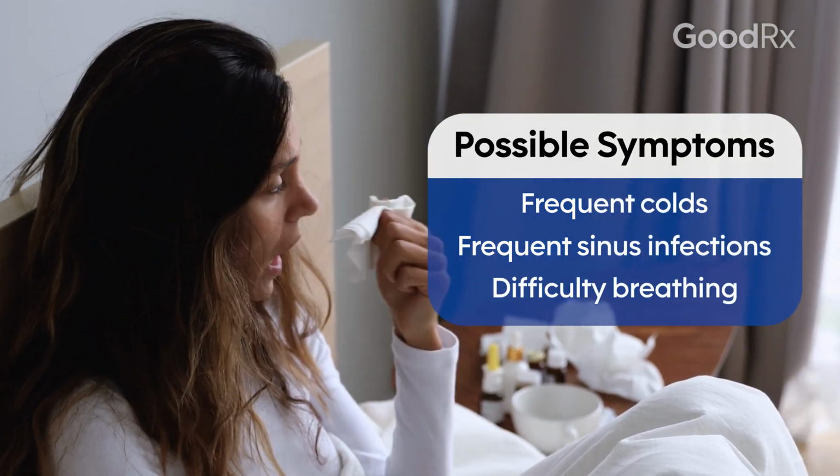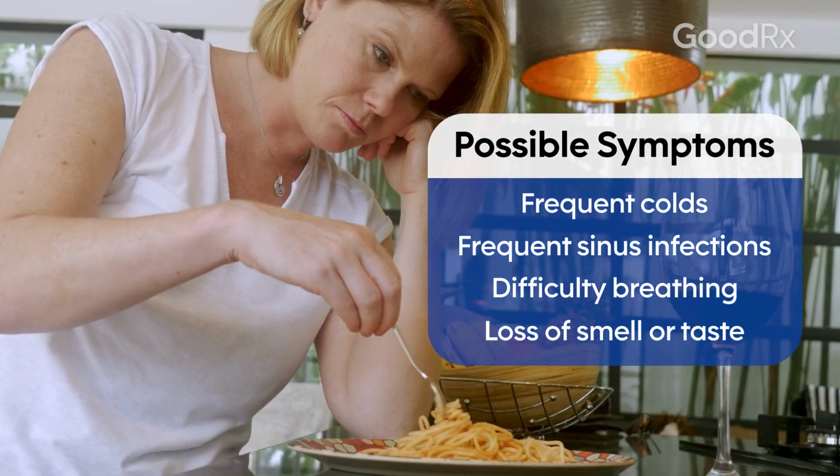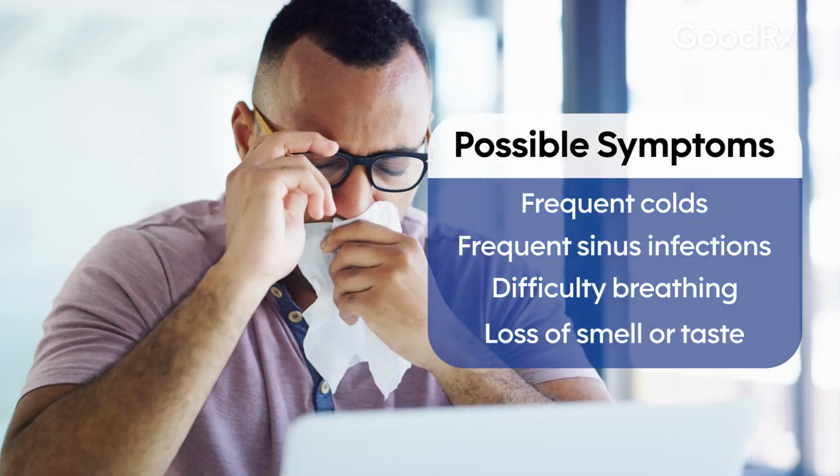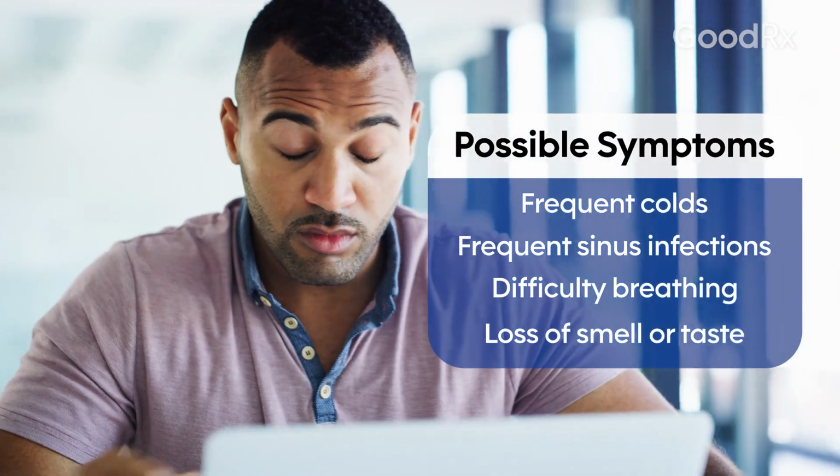Think about waking up every day and you can't breathe, sitting down for dinner and not being able to smell or taste what you're eating. Think of having a cold all the time. This is something that's very unpleasant. We can tolerate it for a week or 2 or 3 weeks, but beyond that, most people are uncomfortable. And with nasal polyps, this can go on for a year, 2 years.